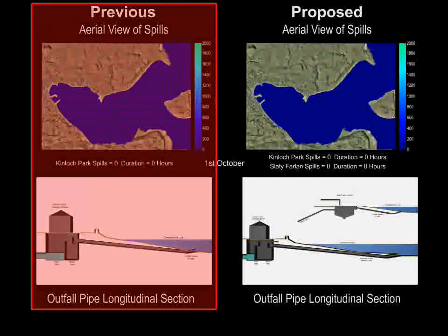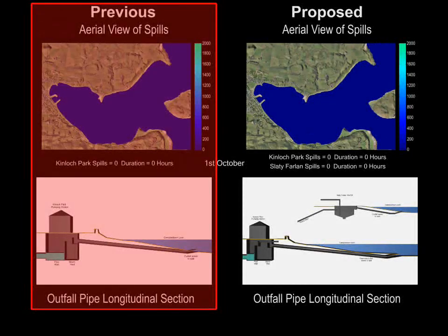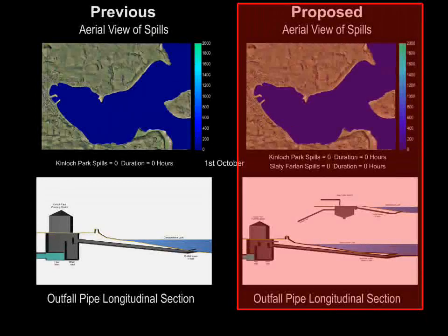The previous spill situation is shown to the left of the screen by way of the aerial view of Campbeltown Loch, the upper area, along with the section through Kinloch Park pumping station and outfall pipe, the lower area. This area indicates the typical situation in 2008. The proposed and improved situation is shown to the right of the screen. This would be the situation once the Work Package 5 proposals are complete, which, with the current programme, would be towards the end of 2011.